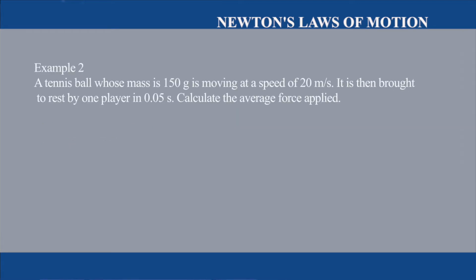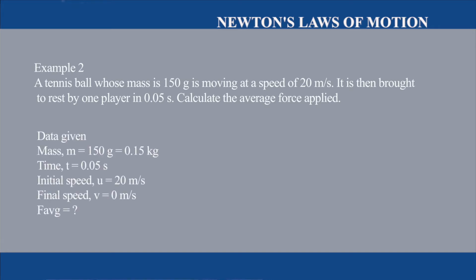Another example: a tennis ball whose mass is 150 gram is moving at a speed of 20 meter per second. It is then brought to rest by a player in 0.05 seconds. Calculate the average force applied. Here we have the mass of the tennis ball, m equals 150 gram, which is equal to 0.15 kilogram, the initial speed u, 20 meter per second, and the time t for which the ball changes its velocity from 20 meter per second to 0 meter per second as it comes to rest, 0.05 second. We also have the final velocity v, which is 0.